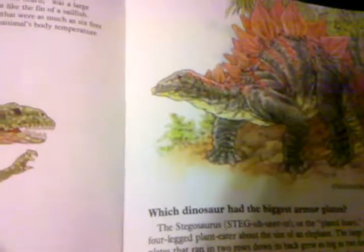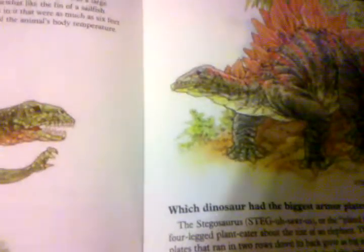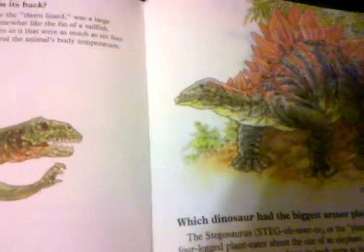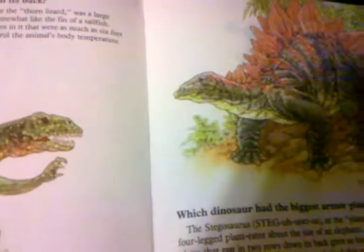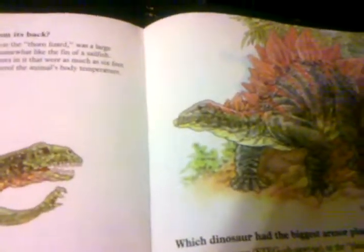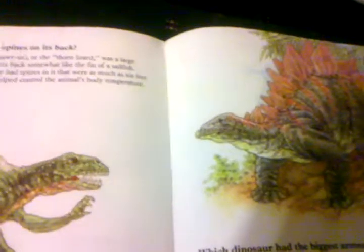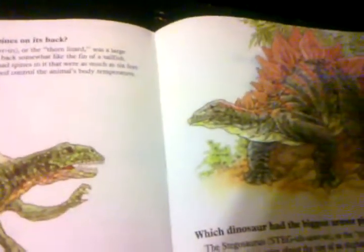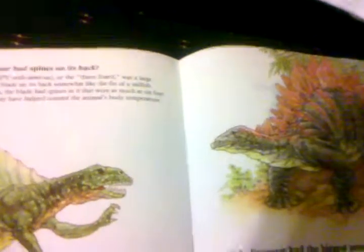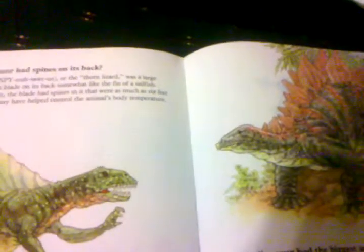Which dinosaur had the biggest armor plates? The Stegosaurus. Stegosaurus, or the plated lizard, was a four-legged plant eater about the size of an elephant. The large bony plates that ran in two rows down its back grew as big as 2 feet wide and 2 feet tall. The plates may have helped this animal, too, to control body temperature and to keep meat eaters away. Stegosaurus also had sharp 1 foot spikes at the end of its strong tail.